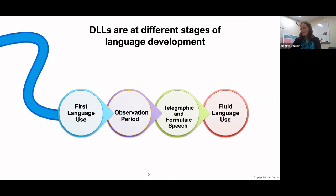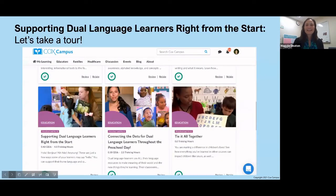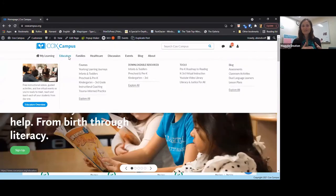All right, so we're going to keep jumping forward. We talked about that ecosystem fan. Now we're going to do a little tour of Cox Campus, how it's organized, and then we're going to hear from you. On our Cox Campus, you see there are two courses. Deanna shared these: supporting dual language learners right from the start, and connecting the dots for dual language learners throughout the preschool day. These are both in our preschool pre-K track. The first is the background, the why, best practices around these ecosystem elements. And the second really walks through the day.